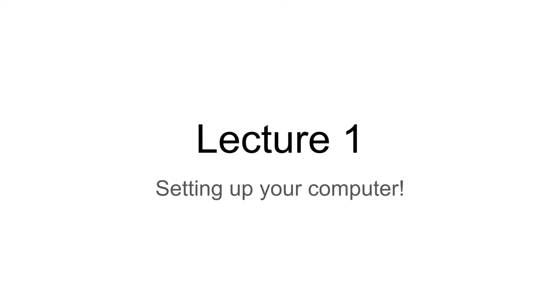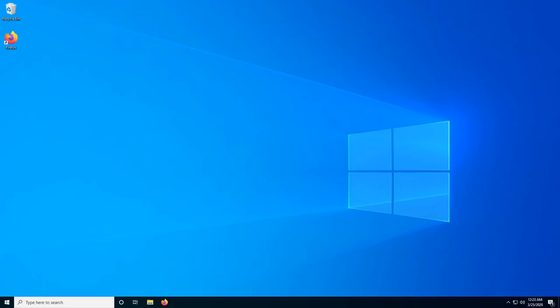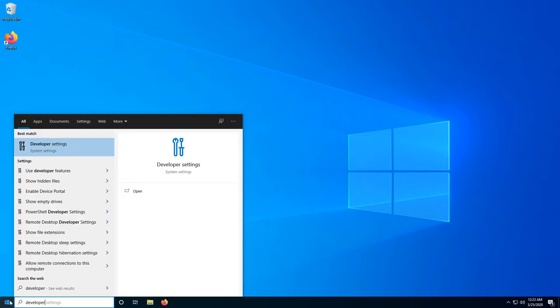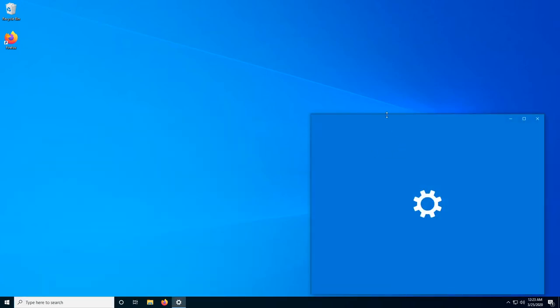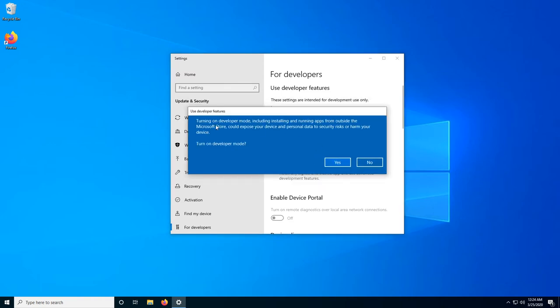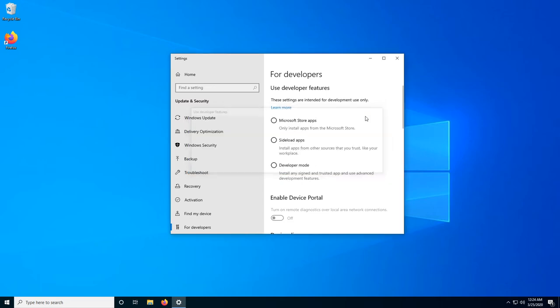I'm going to head over to my Windows machine here. The first thing we need to do is turn on developer mode. If you go into the start menu and just type developer, we should see developer settings pop up. We'll open that up, and we want to click developer mode here and toggle that on. It's going to ask if we really want to, and we'll say yes.